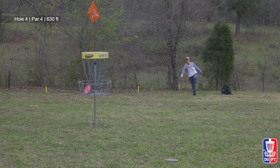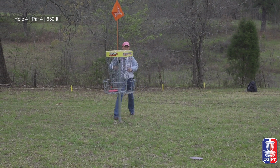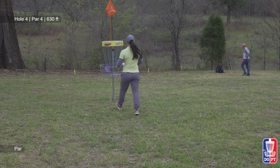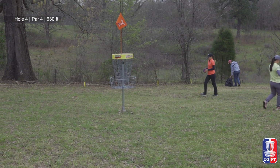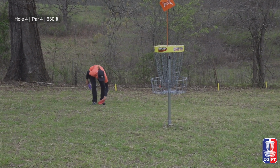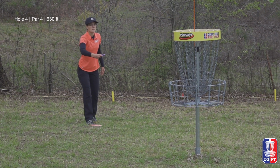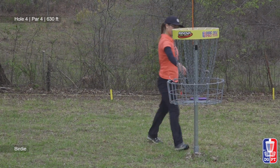Sarah from maybe just inside the circle. Great save. Really great save. That was a really good putt. And nice easy par for Jen there. And sure enough, Kona's upshot looks real good. Can she convert on the birdie right here? Takes her time, puts it right in. That's 1 of 4 on the day.